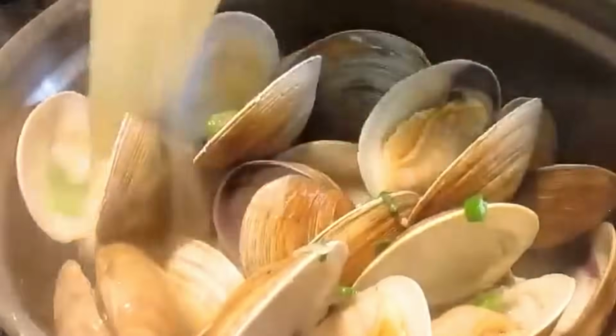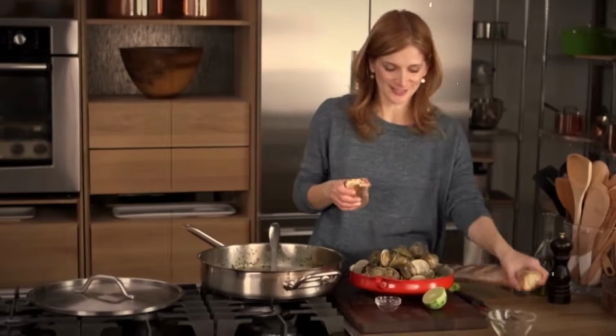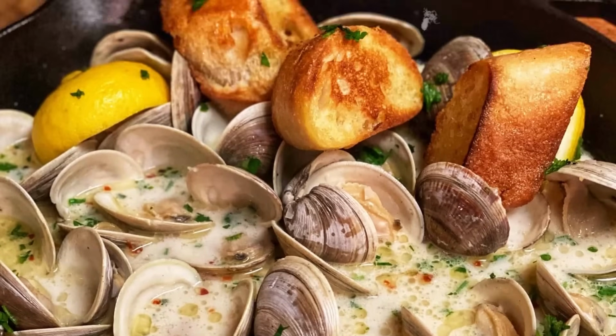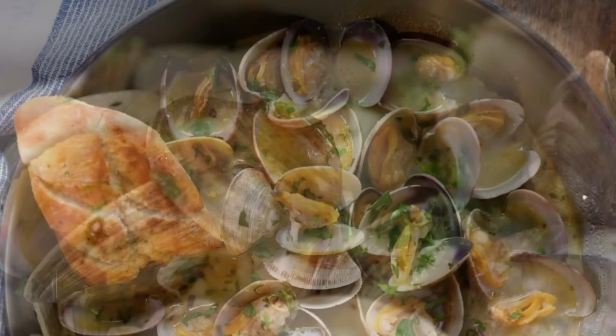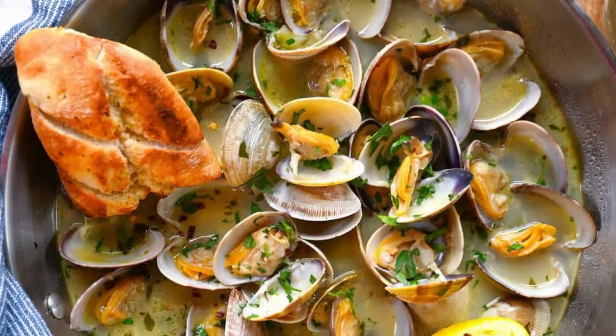The joy of eating steamed clams comes from their delicate texture and briny sweetness. The perfect clam should pop open easily when steamed, a sign that it's cooked just right. Paired with a slice of hearty brown bread and a dollop of butter, this dish becomes a complete, satisfying meal. The richness of the butter and the rustic flavor of the brown bread perfectly complement the clam's natural saltiness, creating a balanced, indulgent experience.